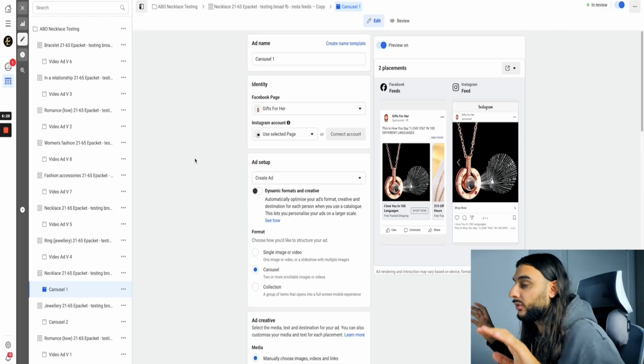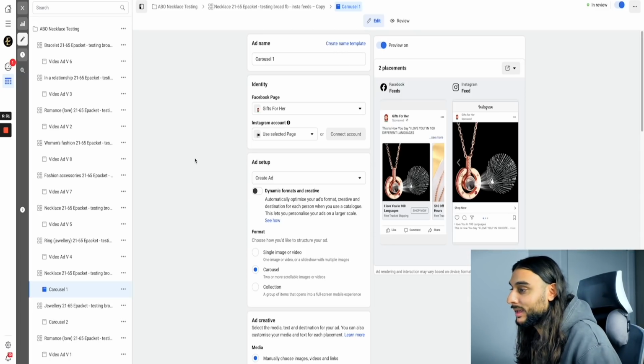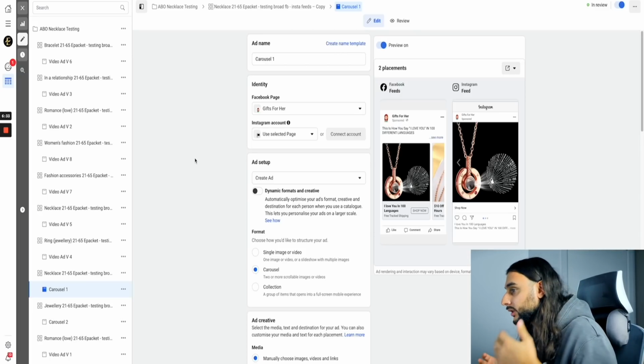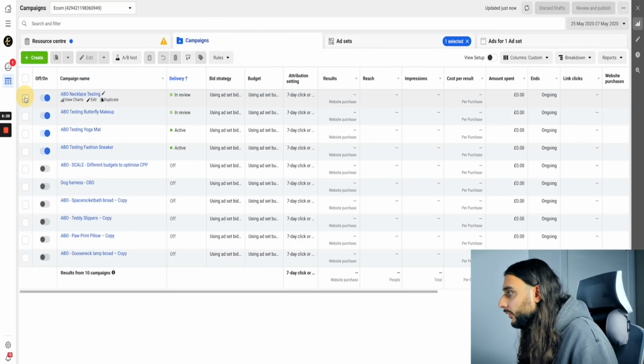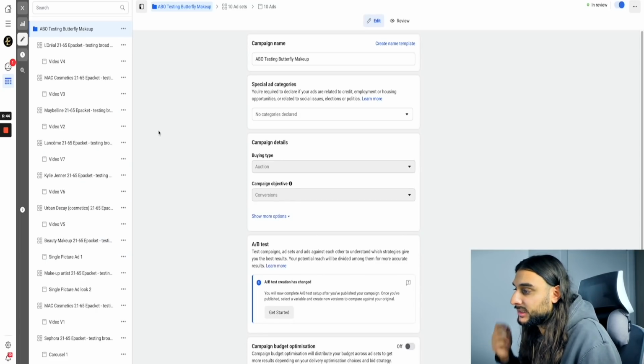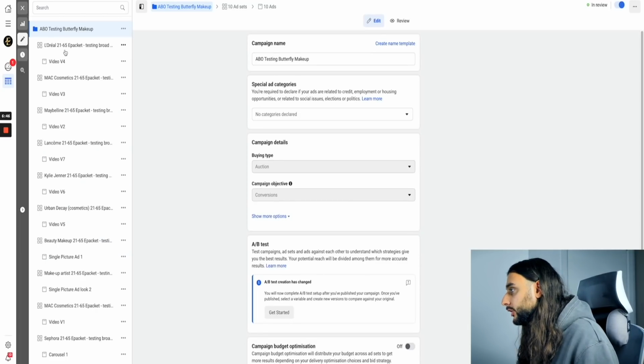So I've got to give Facebook all this information to then tell me exactly what's working well, so I can start narrowing it down. Now, if I show you another campaign, I'm going to be showing you the makeup campaign, the butterfly makeup one. You can see again the same format, just different interest targeting. I'm doing a lot of makeup brands here, L'Oreal, MAC, Maybelline and stuff like that.